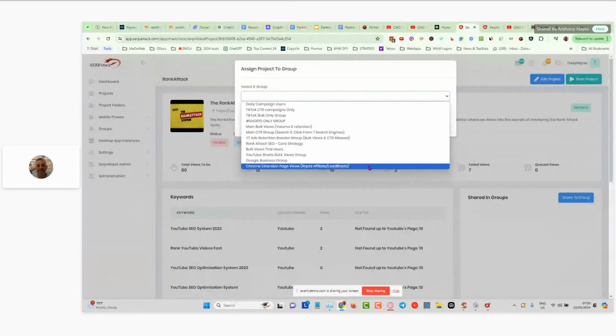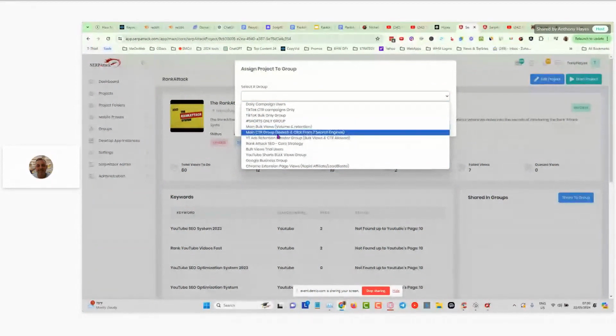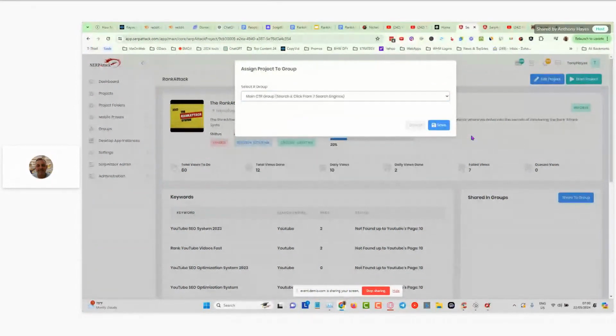In fact, if you're using the P2P mobile, which is more advanced because you need an extra telephone, you need a separate telephone plan, etc. It's for more advanced users. But if you're just using Squid proxies, then you can use this. Okay, so you could just do main CTR group and click on save, and it's going to get pushed to anybody who's a member, and they will start to do views, and vice versa.